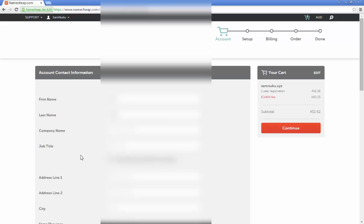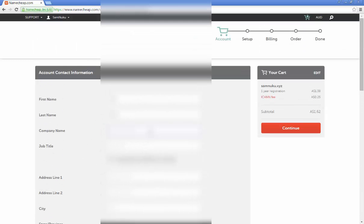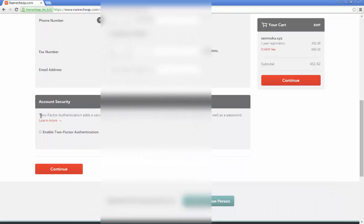Once you've done that, you come to this next page, which is just your account contact information, and you just fill that out like anything else. So I'll put you on hold there for a second again. And once you've done all that and filled out your personal information, you can go through a two-factor authentication process. It basically makes getting into your account a little bit more difficult. I personally don't think you need to go that far, but each to his own. If you feel that it'll make you more comfortable with the entire process, just go ahead and do so.